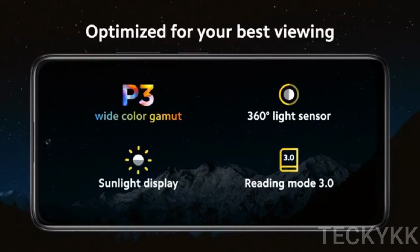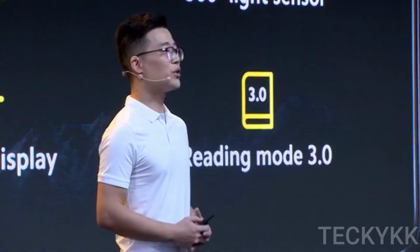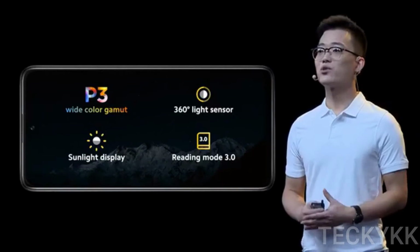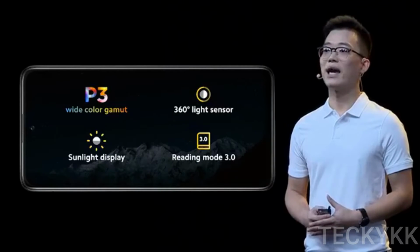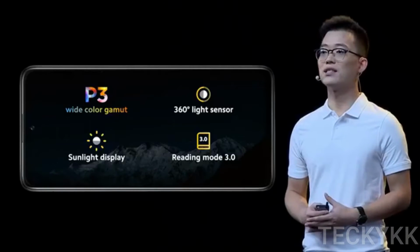For example, a 360-degree light sensor, which can detect your lighting environment and adjust the brightness that's best fitting. Reading mode 3.0, which allows you to have paper texture reading. For those who love reading a real book, you can almost experience the same feel with the POCO X-Ray GT's reading mode. It's great. I recommend everyone to try it out. And of course, X-Ray GT has sunlight display and P3 wide color gamut, keeping it colorful and vibrant.